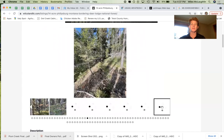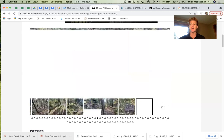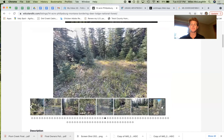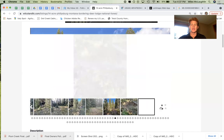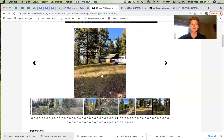So what I was hoping to do is find a picture of the road maybe before I moved on to access. So the first thing I want to cover in this video is how to access this piece of land. And you can see, here's the access road right here. So you can see that we're driving in. And I won't touch too much on it. I'll let you look through some of these photos, but I parked up here.